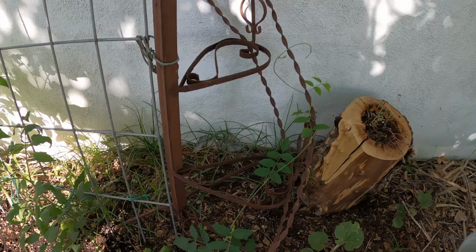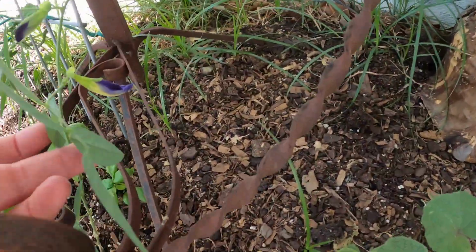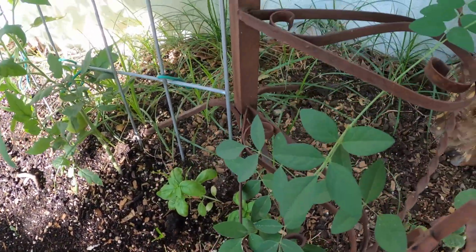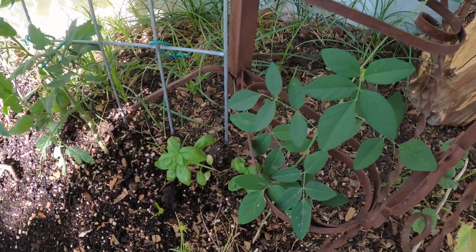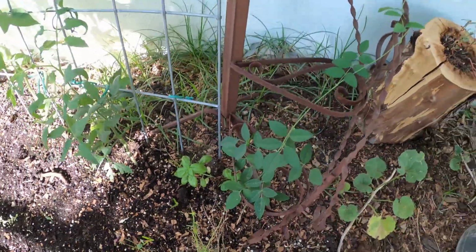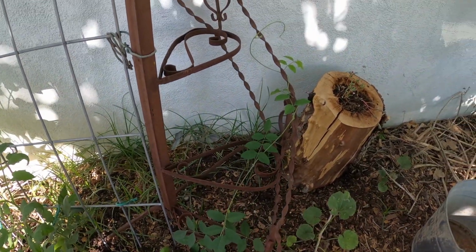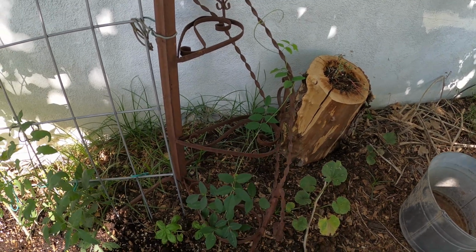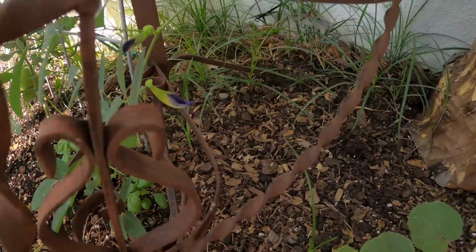On this end, I do have a blue butterfly pea, and he's got some flowers right here. Beautiful plant. I've actually gone through a whole seed pack of these, and they've failed every year. And this is actually the last seed I had in my seed pack, and it's doing really well, and it's sprouted, and it's growing, and I'm going to try to save seeds from it this year so that I could plant more in the future. Blue butterfly pea is a natural food.